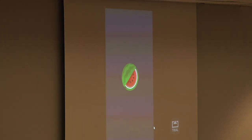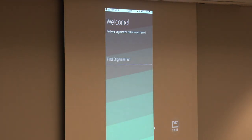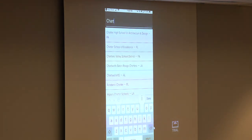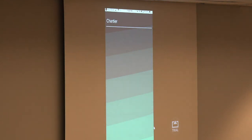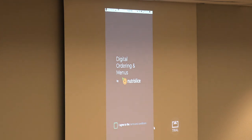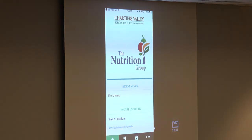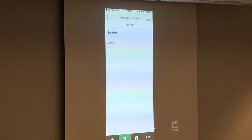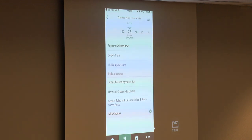And so you can download the app and open it. So here we will look for, if I can get it spelled right, Chartiers Valley School District. And then you'll agree to the terms. And so as you can see, our school logo and the nutrition logo is available on there. So you can look for a menu. We can look at this building, the intermediate. And for lunch today, they had popcorn chicken bowl with corn, or they could have a cheeseburger or a munch bowl or garden salad.